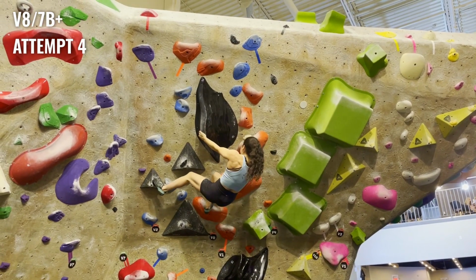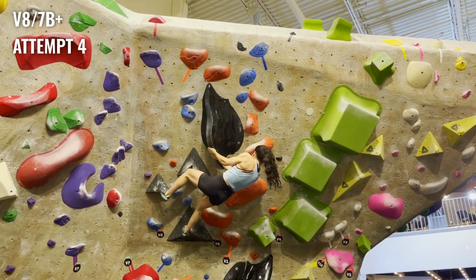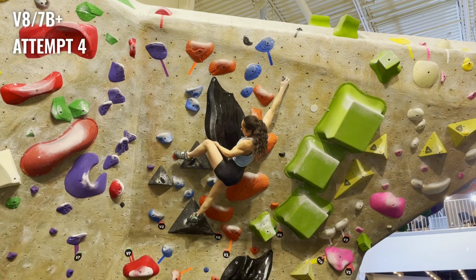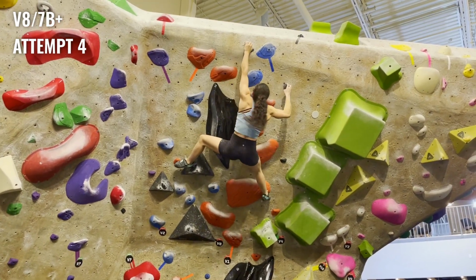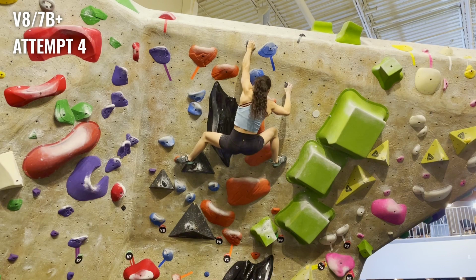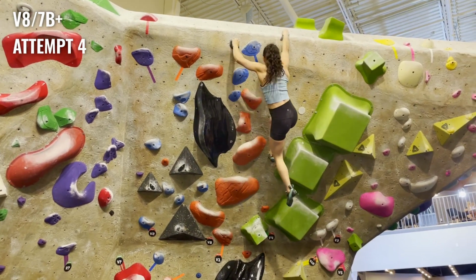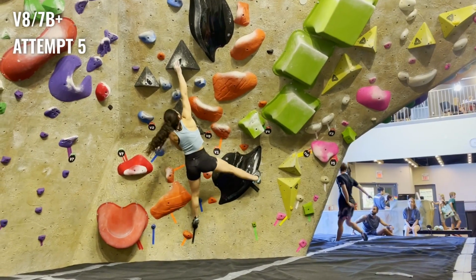I go up and I try this section in isolation, and I realize that I can put my right foot all the way down on the start hold, and I could keep the tension while reaching for the third last hold. I get a tricky heel hook on a small crimp, get my foot up, and then work my way up to the top. So, I managed to do all of the moves. It was just about putting it together.